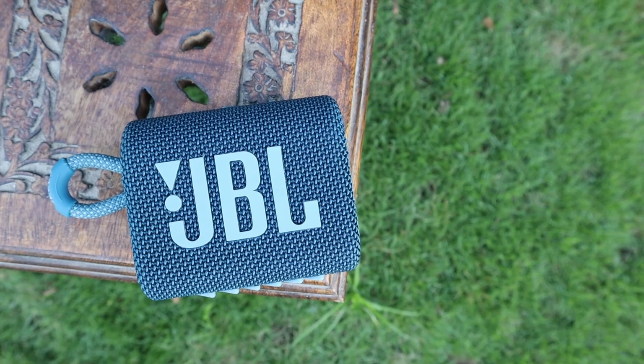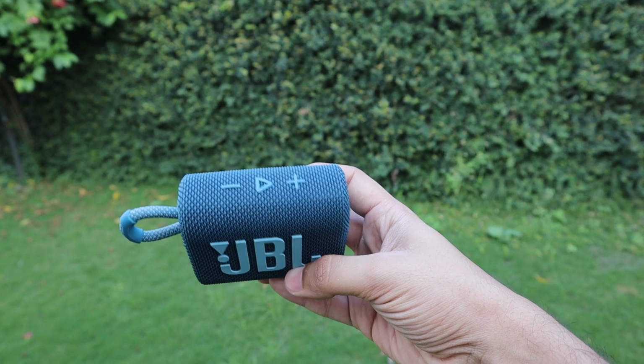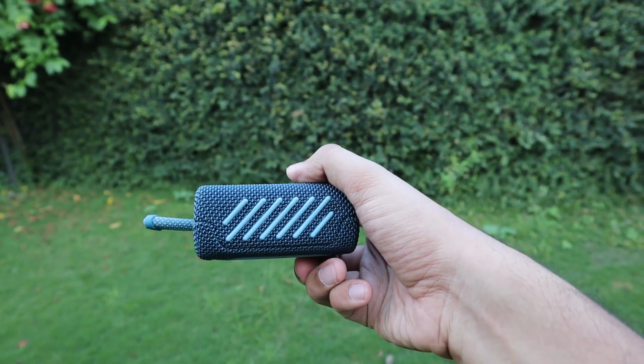On the other hand, I do feel that JBL edges it out in terms of audio quality, which is the most important aspect for a Bluetooth speaker. Not only is it more balanced for a wide range of music, but it's also much louder. So if you're planning to carry a small Bluetooth speaker outdoors, then the JBL would be a much better option for you because of its higher volumes.